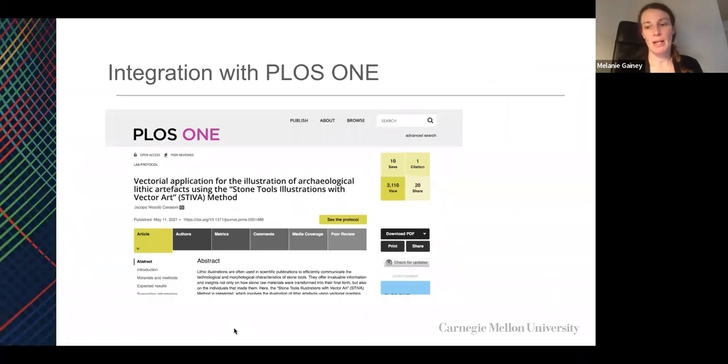PLOS One also has started to have integrations with various journals. So they have one for PLOS One now where you can actually have an article type in there that is a peer-reviewed protocol. So this is an interesting thing to think about. Again, getting back to this idea of getting credit for these interim research products. So you can now have a publication that is an actual protocol in this journal.